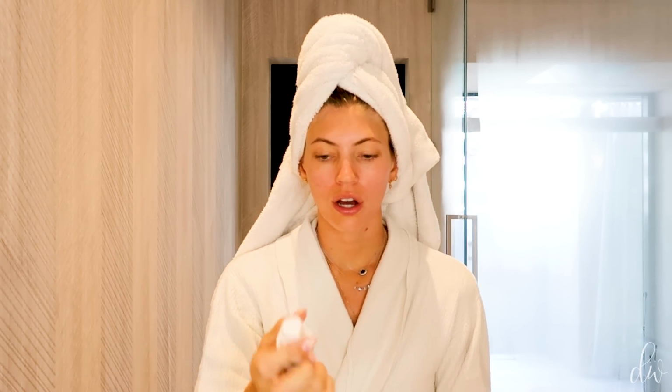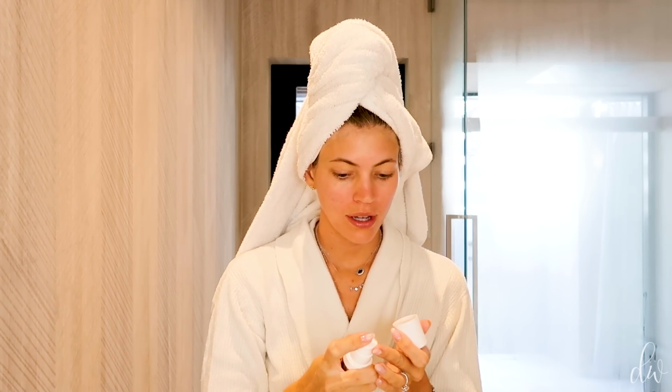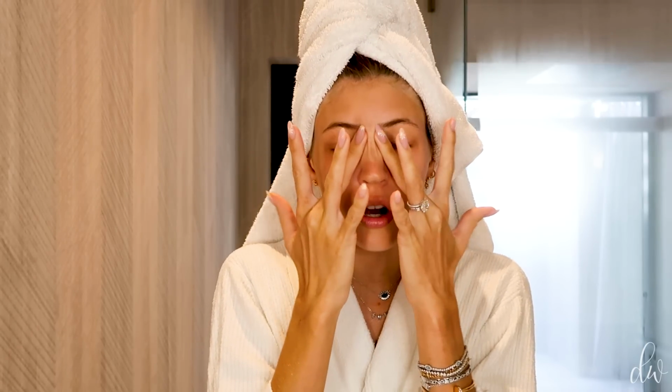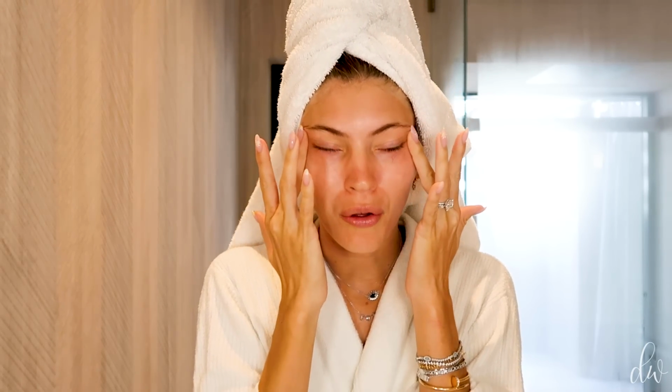Next, I'm using the Autocorrect Sunday Riley Eye Cream. But yeah, so my skin's been good. Aside from that, the past month has been a bit of a shit show. I've had some health issues.